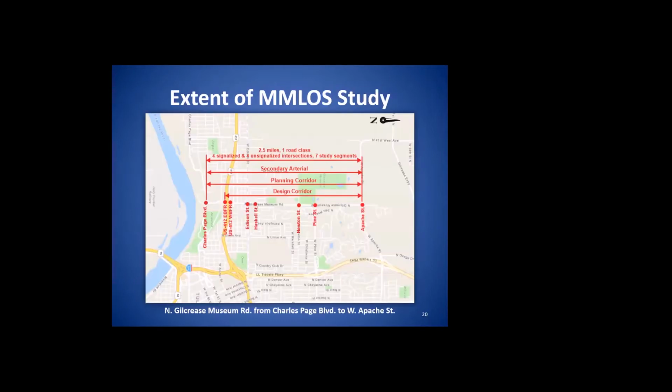With that, I'm going to turn this over to Ryan Henderson with Lee Engineering to go over the results of the study.